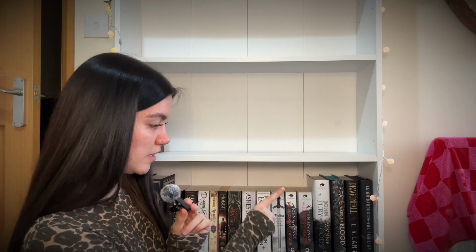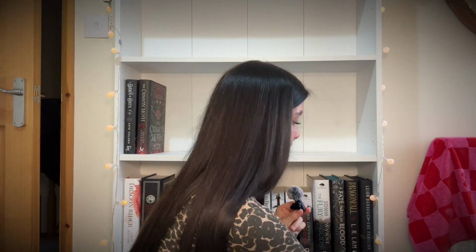I'm just going to go over to this side and pop Where the Dark Stands Still there. This again is a really underrated book. I don't see loads of people talking about it. But this book is inspired by Polish folklore. It's really enchanting to read, and if you like One Dark Window, then I highly recommend Where the Dark Stands Still.